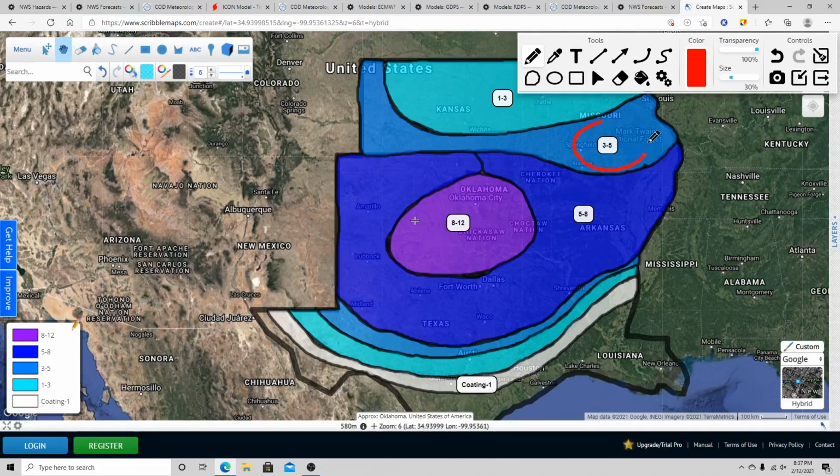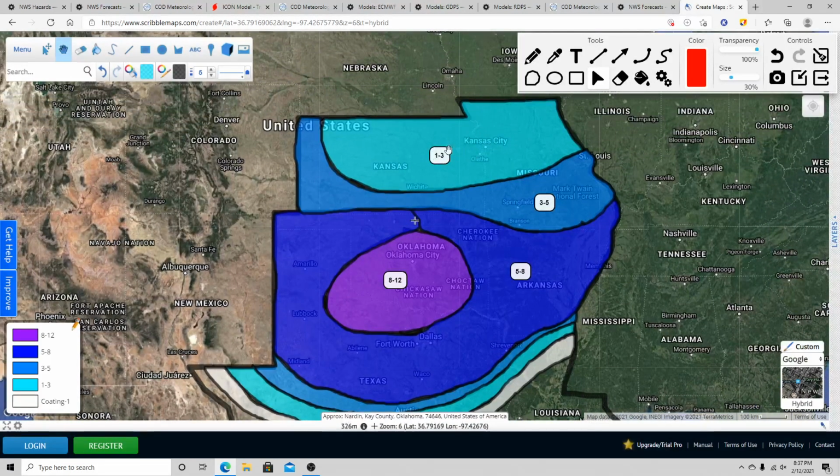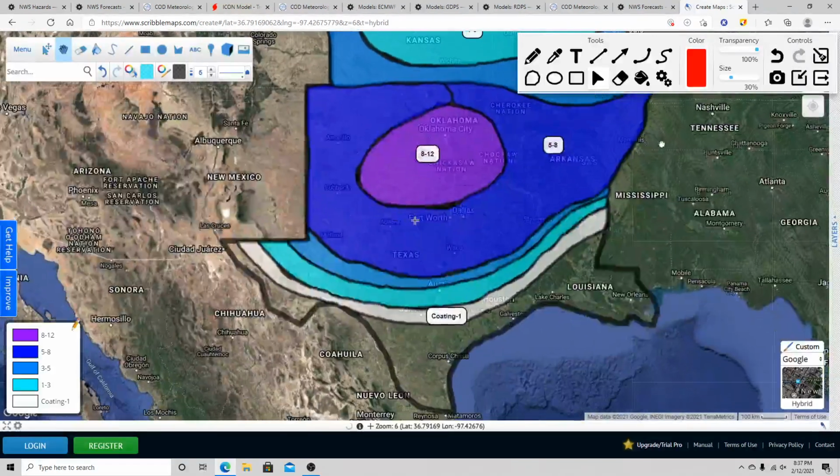And 3 to 5 inches of snow, the southern half of Missouri, southern Kansas, and also western Kansas as well. And then as we move to the central and northern Kansas, and also northern Missouri, the northern half of Missouri, generally 1 to 3 inches. Some places will probably see less than an inch of snow, but again, just a general idea.